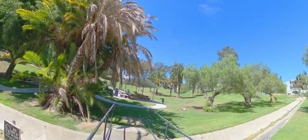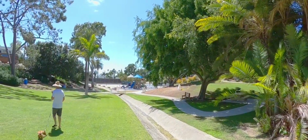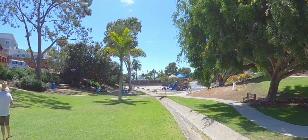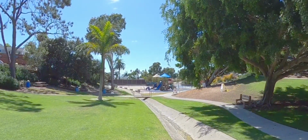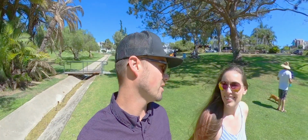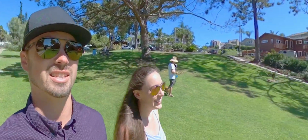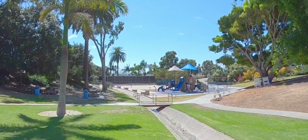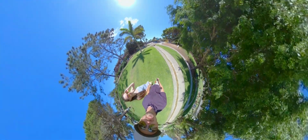In front of us, we have a little play place for the kiddos, an awesome little sand volleyball court, and some tennis courts. It's a really fun place to hang out, and you don't have the beach crowds, which is nice. And if you look in the distance, not too far, the water is right there. Really fun little spot.